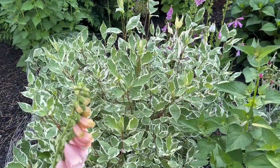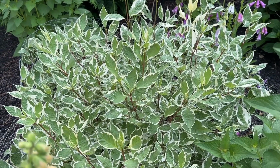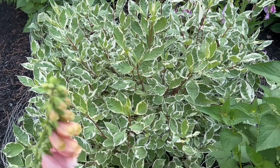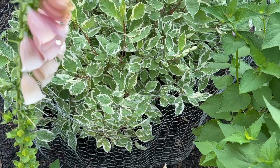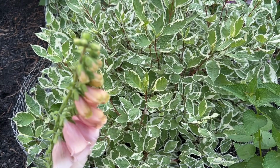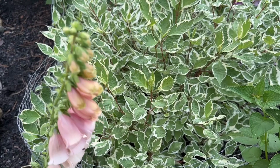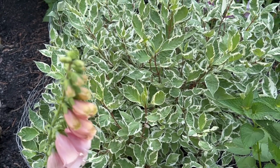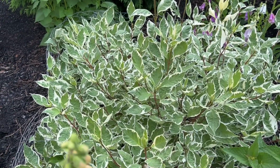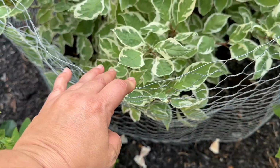So getting in for a closer look, this is the red twig dogwood, and this is the variegated variety, and it is stunning this year. We had to protect it with chicken wire because we later came to find that it is a plant that both the deer and the rabbit love to eat, both the leaves and in the winter the stems. Since we just planted it last year, we wanted to give it some time to get established. And it is starting to outgrow this chicken wire.